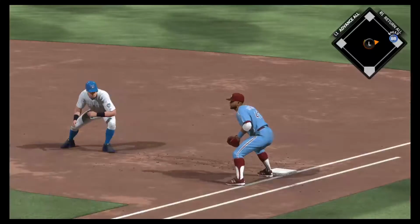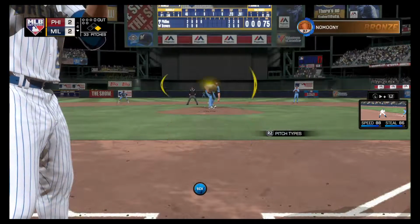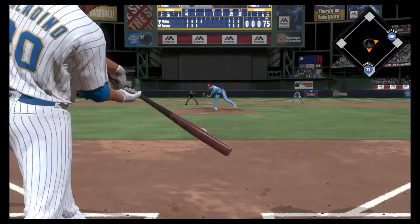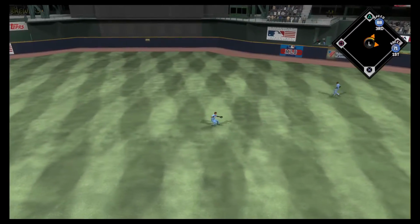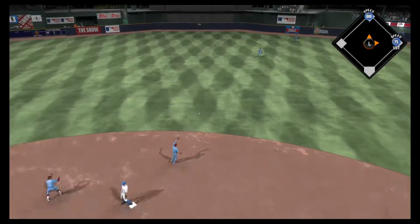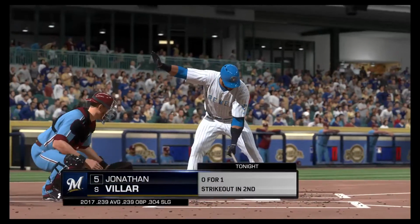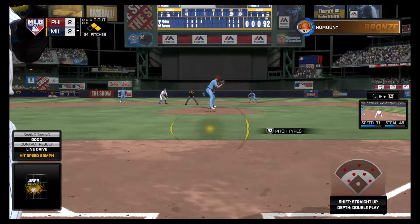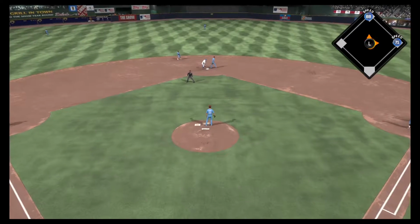Tyler Saladino. Before the first pitch, a check at first. Line drive to center field. And that'll get down for a base hit. The throw into second. Now at the plate, Jonathan Villar. He's 0 for 1 thus far. Now a bluff back to second as he'll just hold on to it.